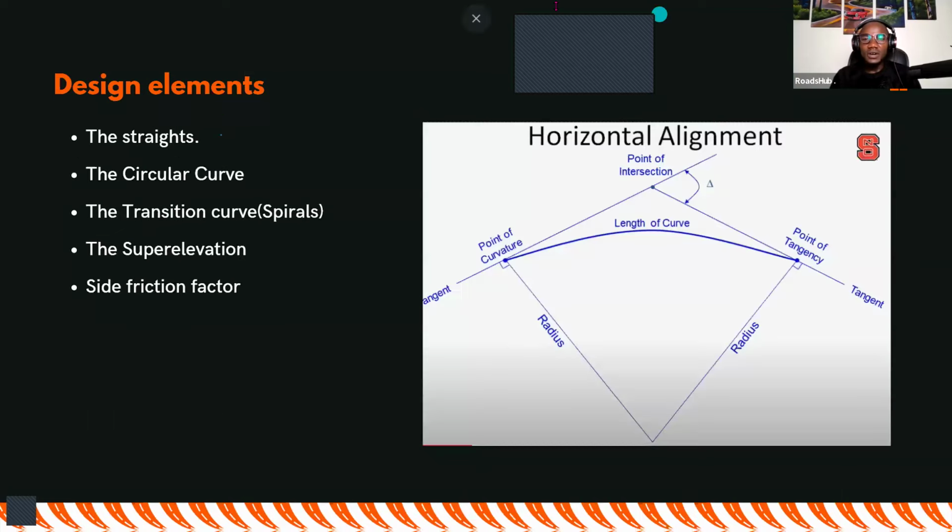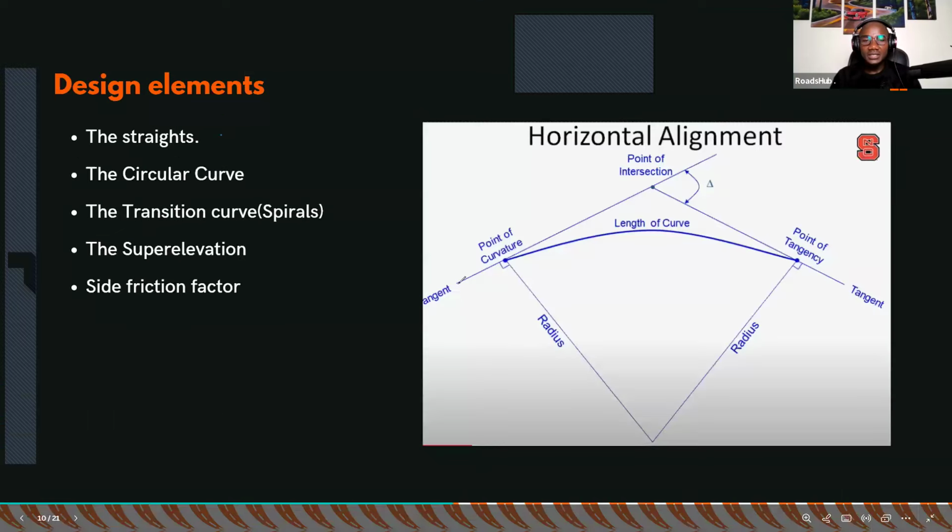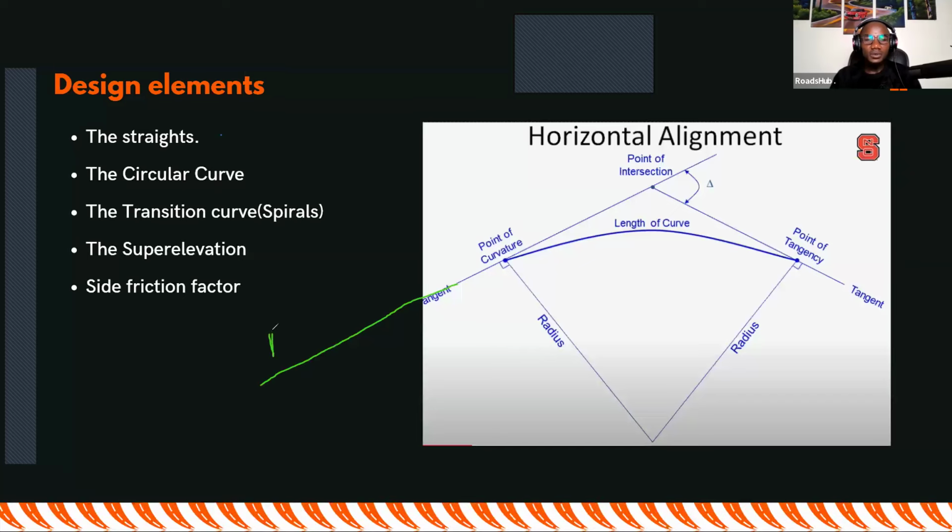So this is the geometry of a horizontal curve. This is the straight section. This is a vehicle that will be moving around this area. Assume this is the straight section that we are moving on. As you get into this curve, for the vehicle to be able to negotiate it, it will need something that we call a transition curve at this point. The transition curve allows the vehicle to transition from a straight section into the curve without losing its way. And therefore, the super elevation is going to happen within the transition curve.